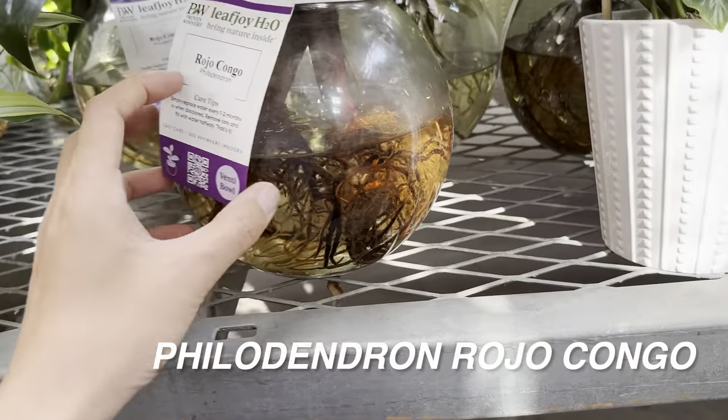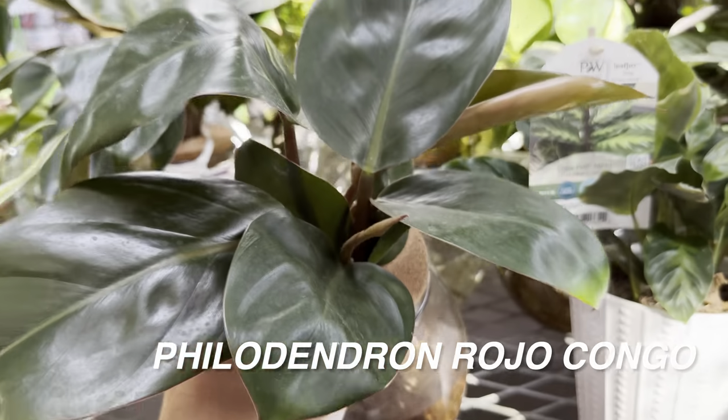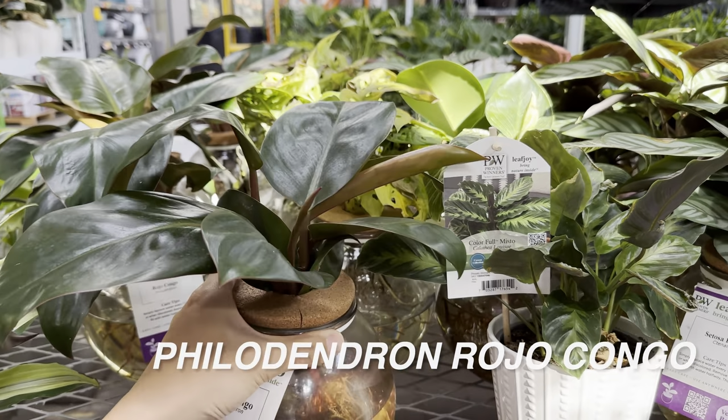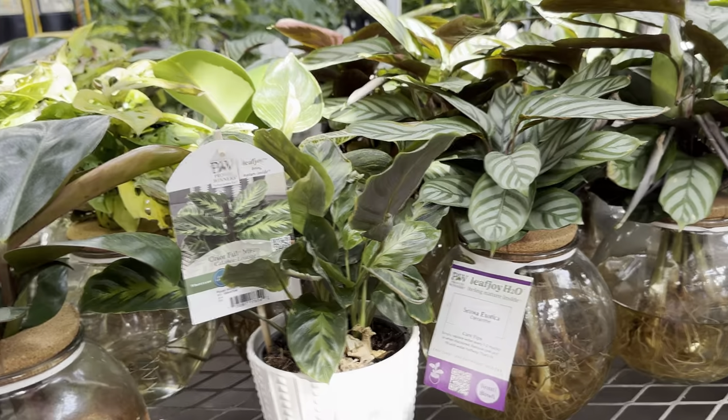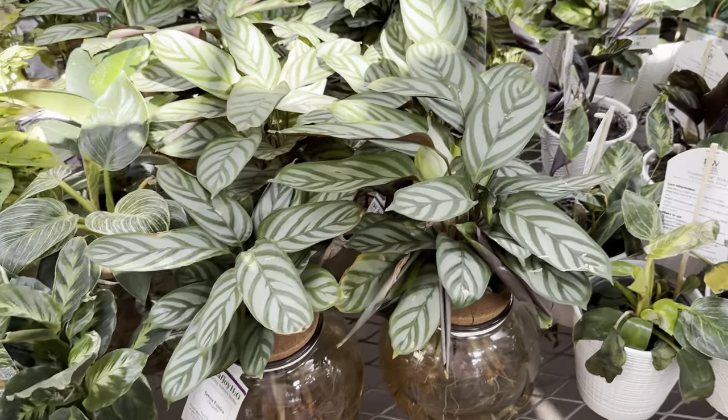Right over here, we have a Philodendron Rojo Congo in a bowl. So I know I mentioned in a previous video that I was thinking about putting a betta fish. I'm definitely not going to put a betta fish in there. I just thought that it was somewhat of a cool idea, but we already know that those fish do require a little bit more space.